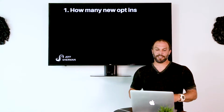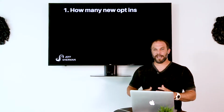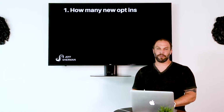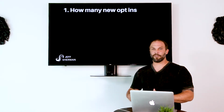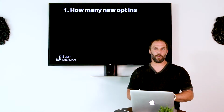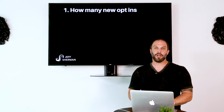So first thing is, how many new opt-ins are you getting? Nowadays with Facebook ads and stuff, people are jumping from list building to just getting customers on their trial memberships or low barrier offers. Getting customers on low barrier offers is fine, but you also want to keep building the interest around your business through your opt-ins, whether it's a 6-month giveaway or 7 at-home workouts or 42 fat-burning recipes or any other kind of list builder that you want to do.